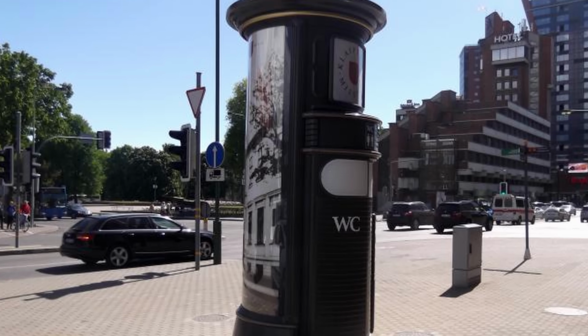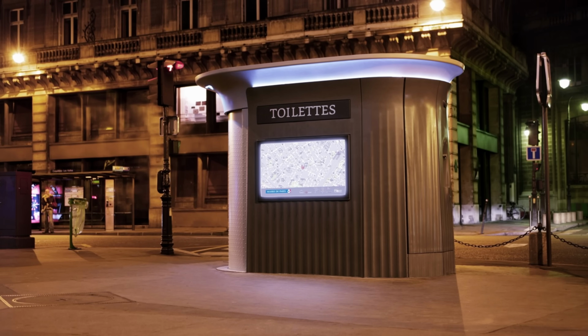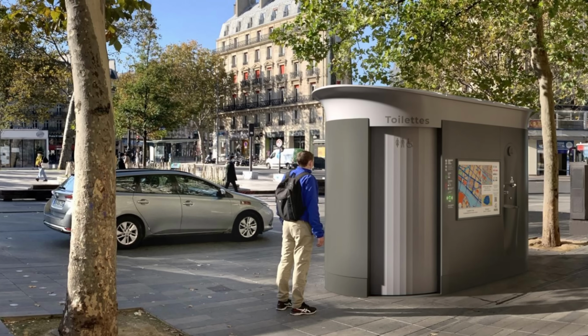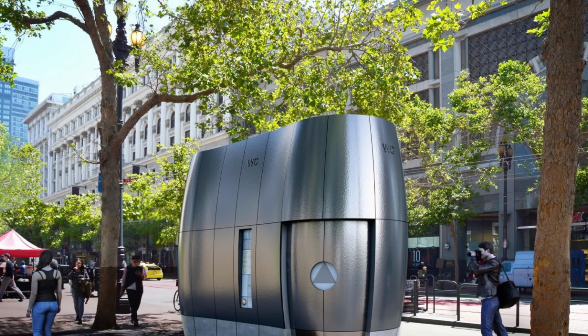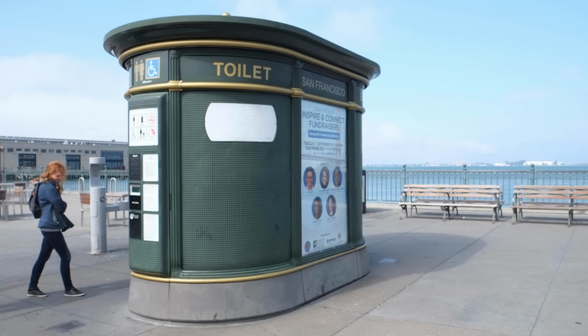JCDecaux is a large multinational corporation renowned for its extensive portfolio of street furniture, outdoor advertising systems, including bus shelters and digital billboards, public bicycle rental programs, and, significantly, these advanced, self-cleaning automated public toilets. These units are frequently installed in urban centers, tourist areas, and transport hubs to provide convenient public restroom facilities.